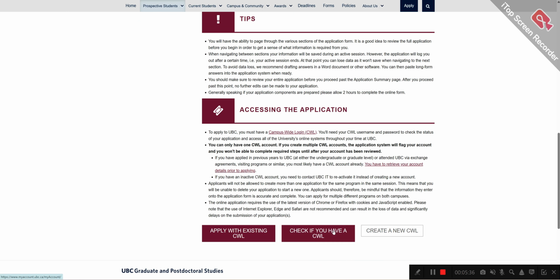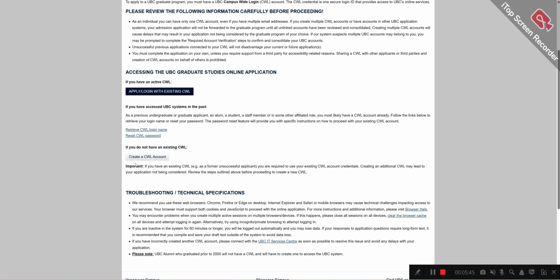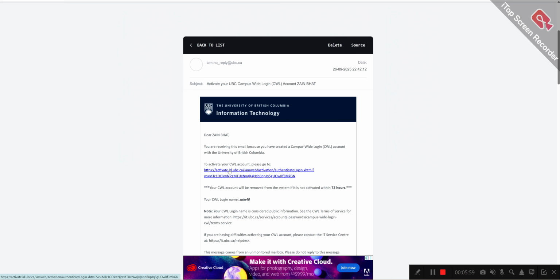So you can see, if you are new to this university, you can click on create an account here. I'll show you how it looks. You have to click on create an account, CWL account, and enter your first name, your last name, your email address, confirm the email address, and create a username here. Once you create a username, you will receive an email with a link so that you can activate the account. Your username will be there. You have to click on this link to activate the account.